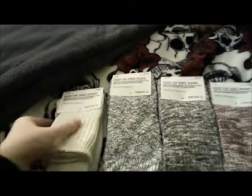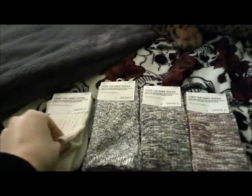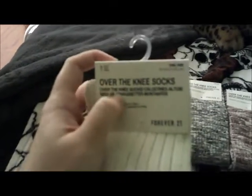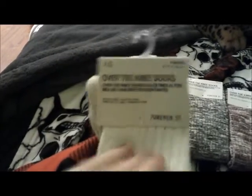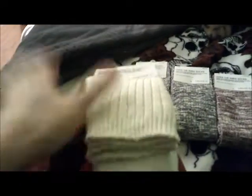From Forever 21, I got 4 pairs of over the knee socks, even though these creamy ones, they say they're over the knee, and I have a pair of these and they go up to my knee, they don't go over them, so maybe this pair will be a little bit longer.